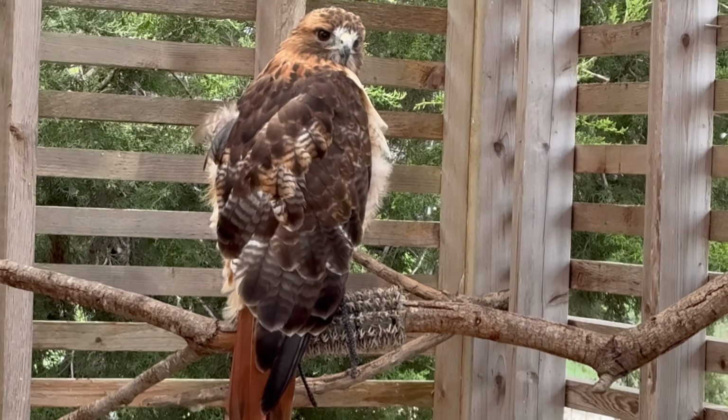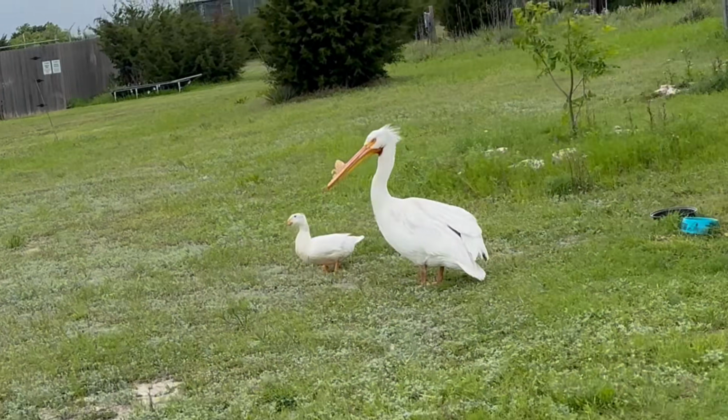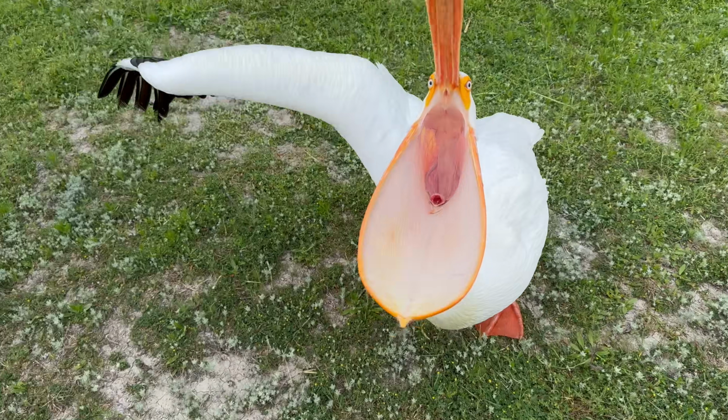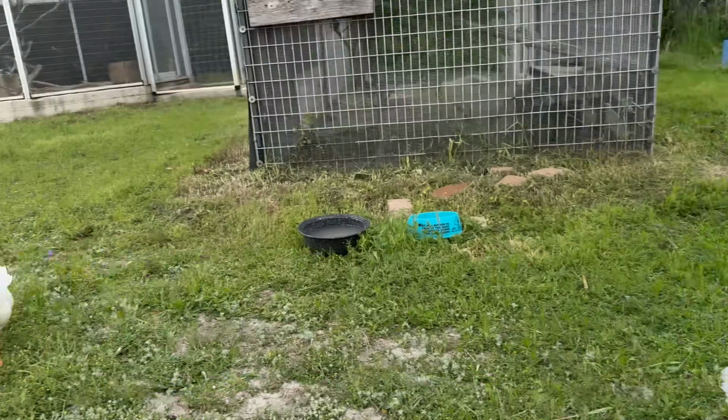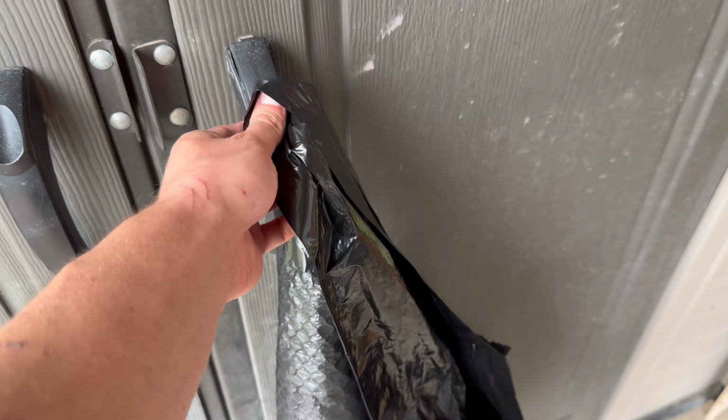This is the Aries, the what is this stupid thing? Oh, it's Aunt Polly. Oh my goodness. Oh, but Polly is getting a prosthetic beak pretty soon. Stop it, Boudreaux. I got your trash bag.